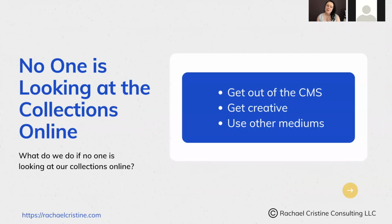Okay, so what if no one's looking at your collections? Maybe you have stuff online, but in looking at your statistics, it's just not getting the type of traction that you would like it to. If that's the case for you, my recommendation is that you get out of the collections management system. It's great to have one and you can utilize the stuff in there, but maybe play with some other platforms. I want you to get creative, and I want you to explore other mediums.